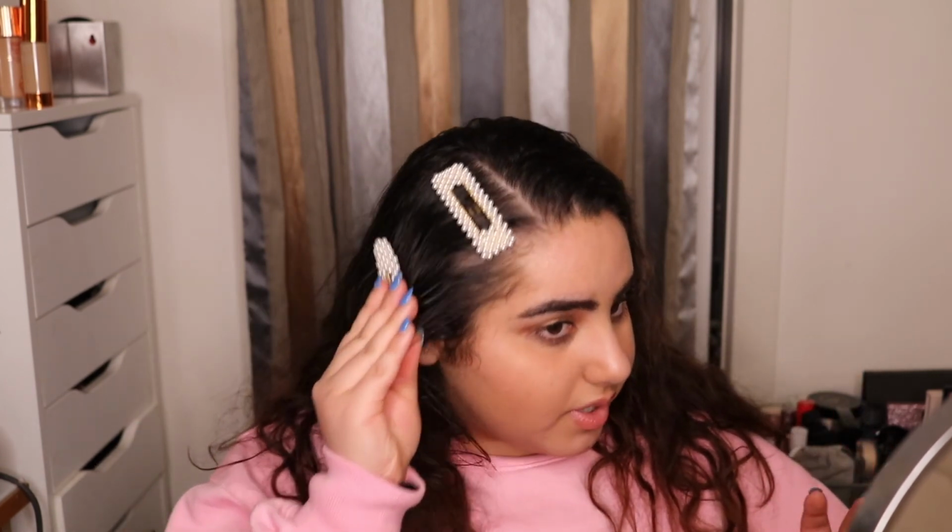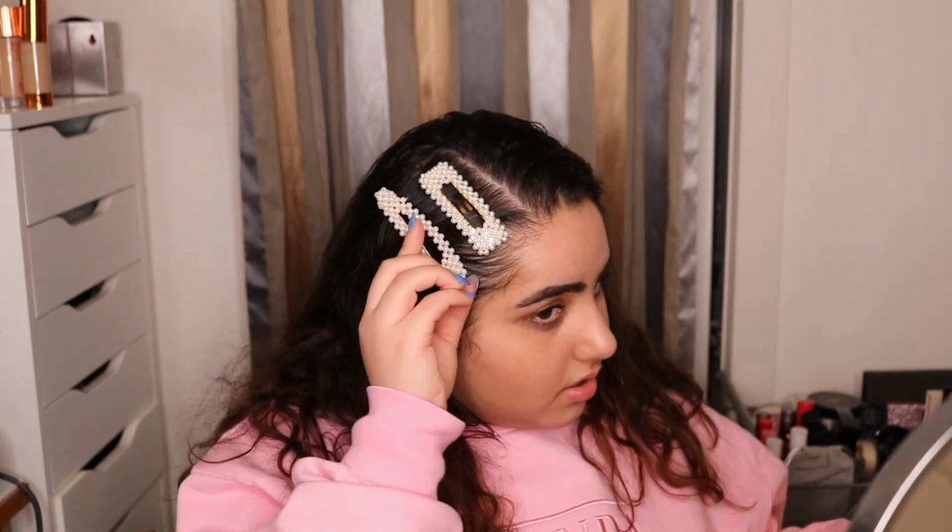Tell me a better way to wear these because it's just not working. I wish I could look better in it, but this is what I get for talking shit about hair clips and then wanting to wear them really bad.